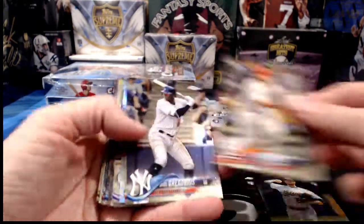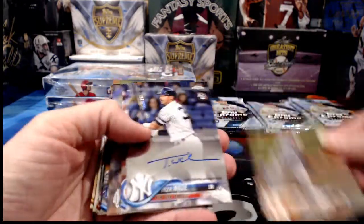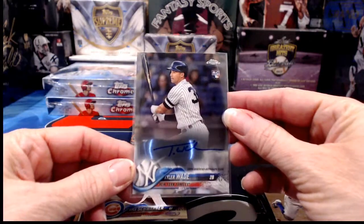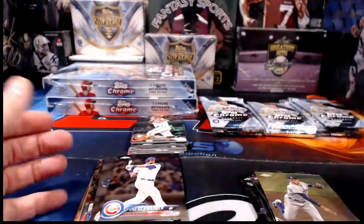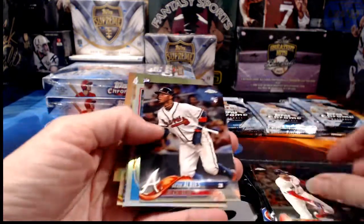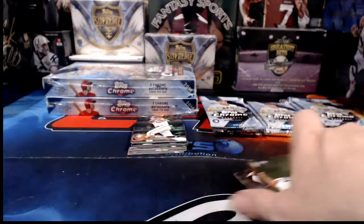Alex Wood and the Dodgers. Superstar sensation Chris Bryant. And we have a little Tyler Wade autograph for the New York Yankees. Well, the light doesn't do us any favors with these. The light hits the card and bounces off in a weird way and makes it kind of hard to see the signature sometimes. 35th anniversary Mookie Betts.